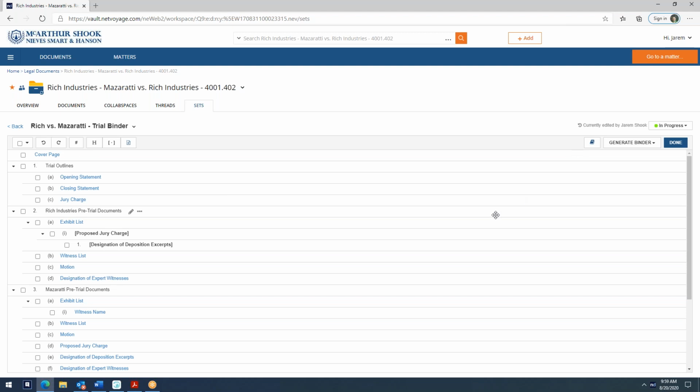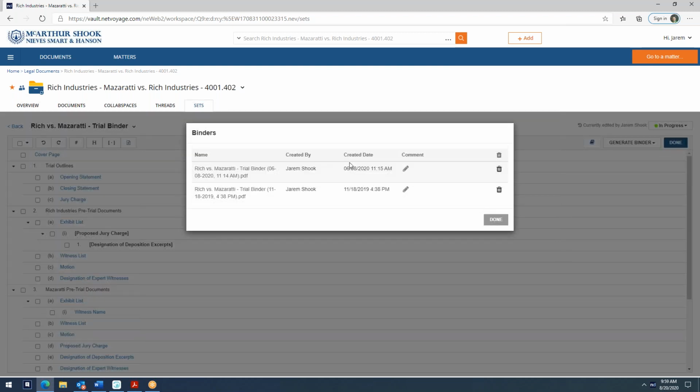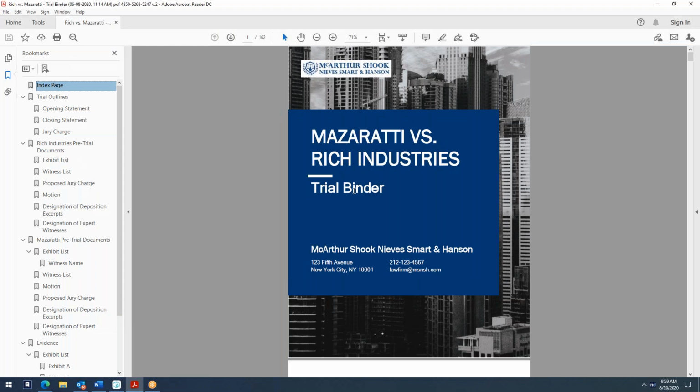So once you're done assembling your outline here, you've added the documents that you want to use, you can hit this binder button to generate that binder and then pull up the binder to look at it right from there as well. So it combines all of those documents into one single PDF file for you that's bookmarked.